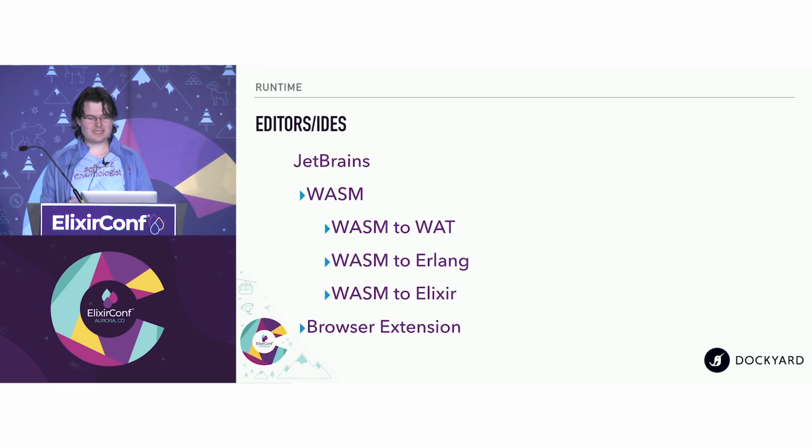For editors and IDEs, since I'm the developer of the IntelliJ Elixir plugin, I plan to focus on JetBrains IDE integration. This will include support for disassembling WASM files to the WASM text format, or WAT, and decompiling to Erlang and Elixir if I can infer heuristics through the Lumen output, which will mostly depend on what LLVM does to your source. As we are passing through LLVM with link time optimization, this could be pretty difficult.